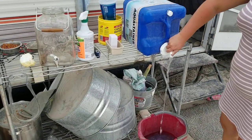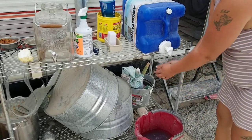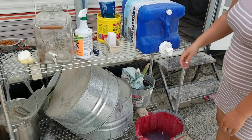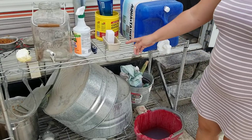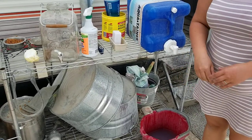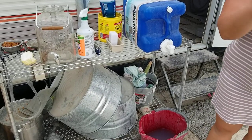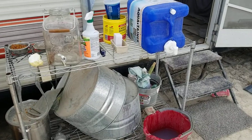So you can do the full, or I do something like that. It's just enough to get your hands wet, soap it up, rinse it. That way it's just a little bit, and we make sure we use soap over here that is safe for plants and animals so that we can reuse the water to water the plants or animals. Yep, we do that. And that's another thing.